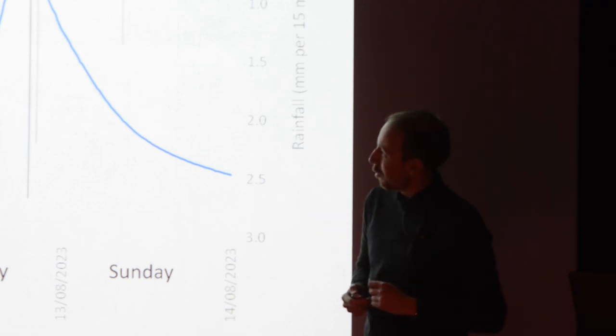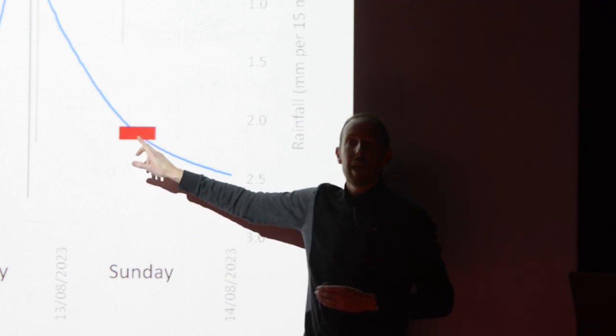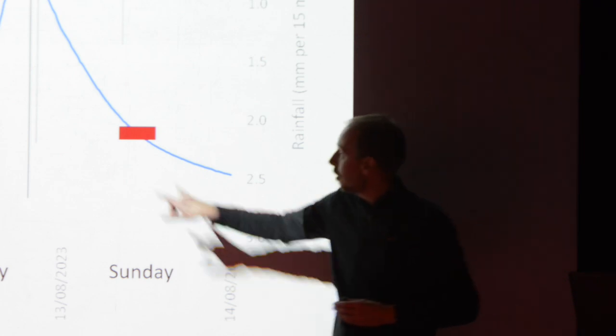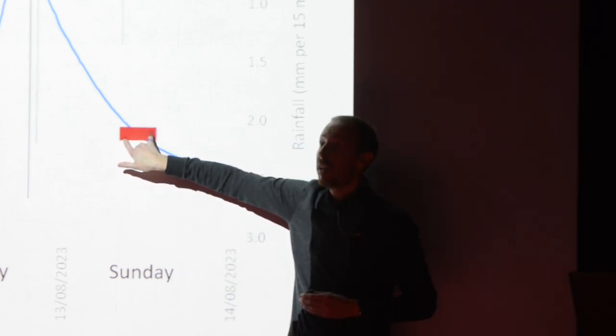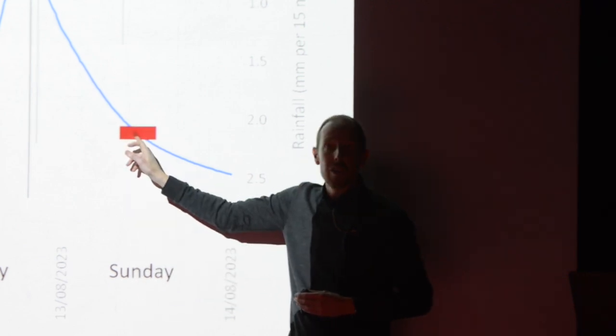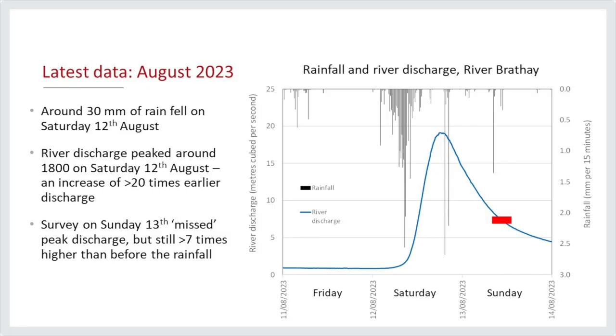As I've said, I forgot to click forward, apologies. So the next question is, did we capture that peak discharge with our Big Windermere survey data? And the answer to that is no, we didn't actually. This is the timing of the Big Windermere survey sample collection on the Sunday in red, and we missed that peak discharge, okay? This is to refer to somebody's question about how important it is to capture these changes.